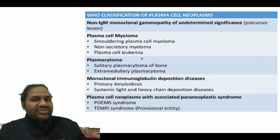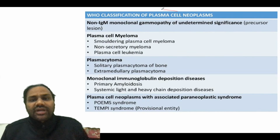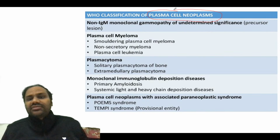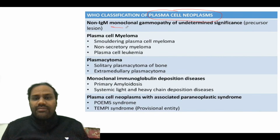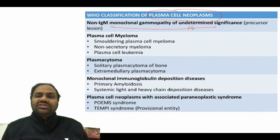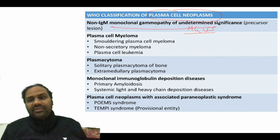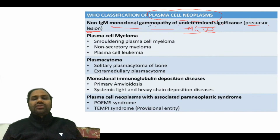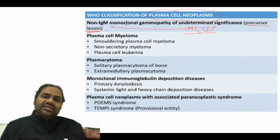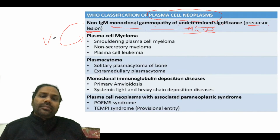Now the next thing you need to know is the WHO classification of plasma cell neoplasms. When I say plasma cell neoplasm, it's not only multiple myeloma. Plasma cell neoplasm includes MGUS, monoclonal gammopathy of undetermined significance. This is known as a pre-malignant condition or precursor lesion. The chances of this going into plasma cell myeloma are around 1%.